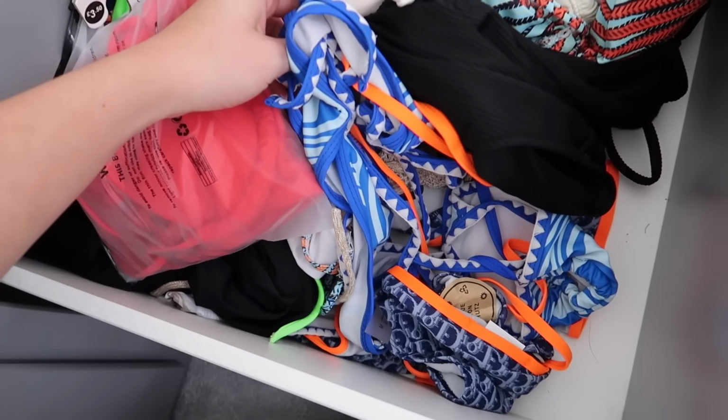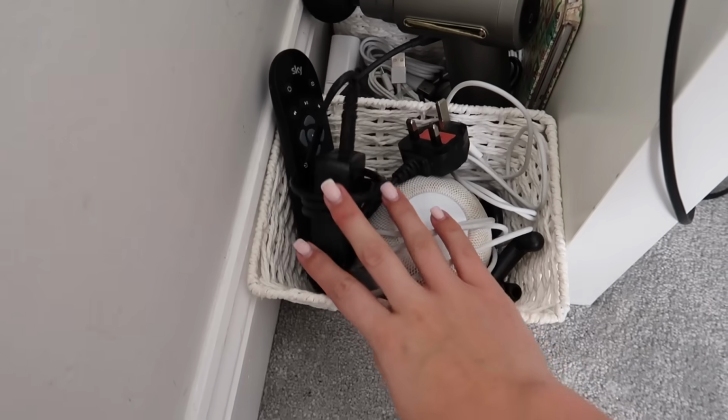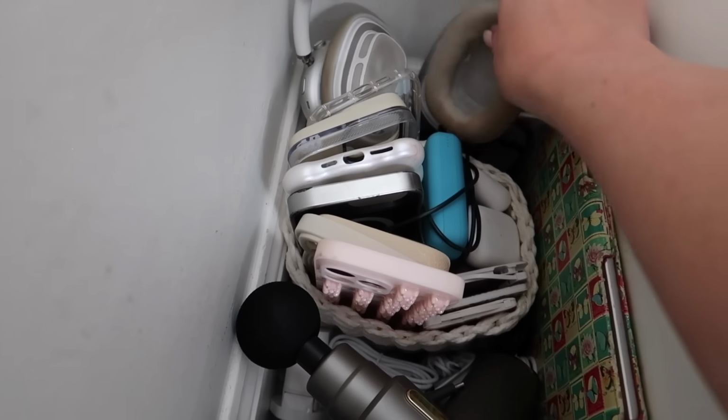And yeah, it's literally jam-packed. There's so many in here. And then my makeup desk is here, and then down the side it's pretty boring. It's a lot of my electrical stuff, TV controllers, my HomePod for music, loads of phone cases, and my headphones that these little things have come off them.